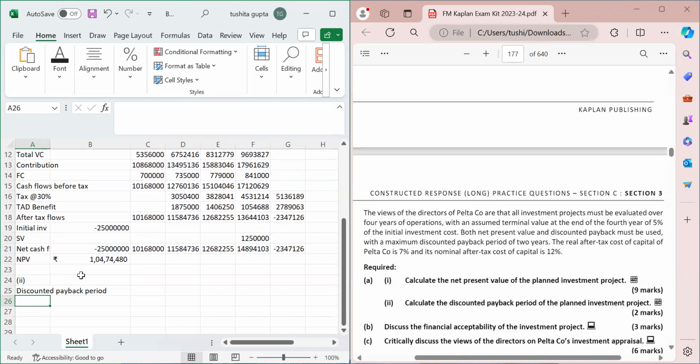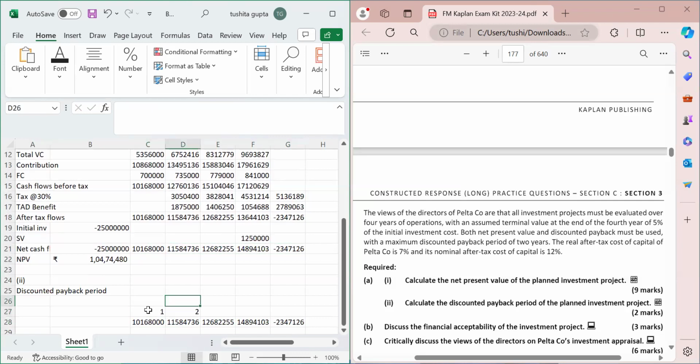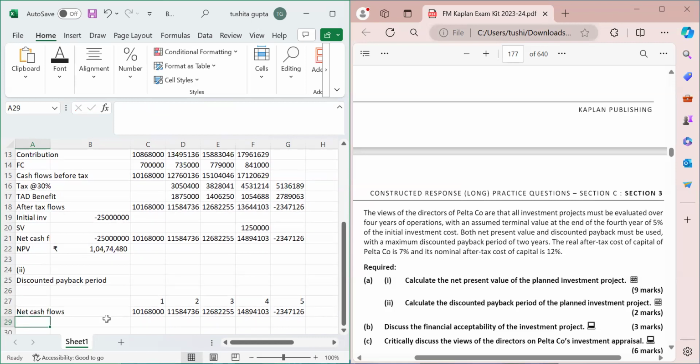So first of all, let me copy paste the after tax flows. So these are my after tax flows for the 5 years. Let me paste just the values over here. So 1, 2, 3, 4, 5. These are for the 5 years. And then these are my net cash flows.